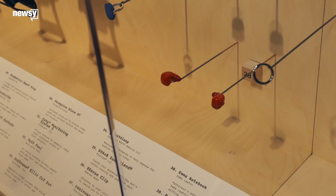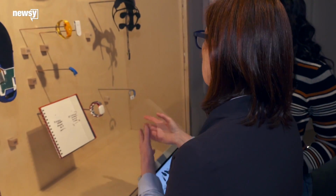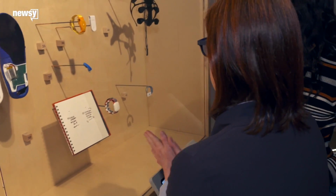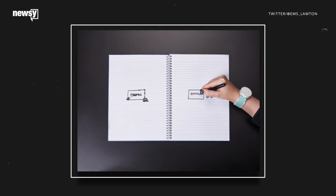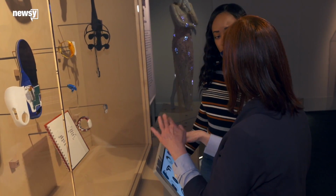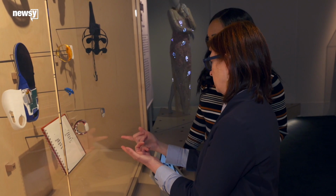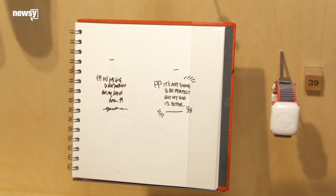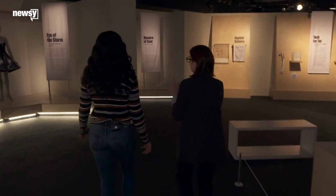We call this the wall of wearables. This is a custom-made wearable for a woman who has Parkinson's, and she's a graphic designer, so she depends on being able to draw and write. It vibrates against her skin, and in a way, cancels out the tremors. And you can see here, this is a notebook that she sent along. Oh, wow. You can see when she's writing without wearing it, and see what happens when she's wearing it.